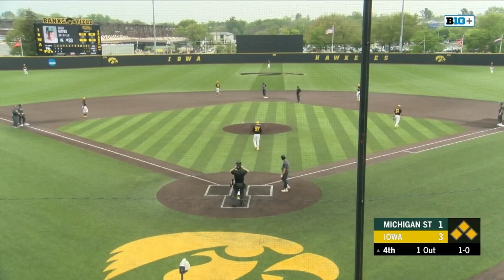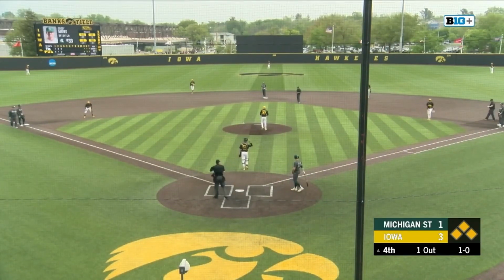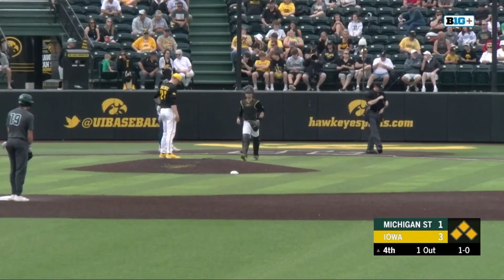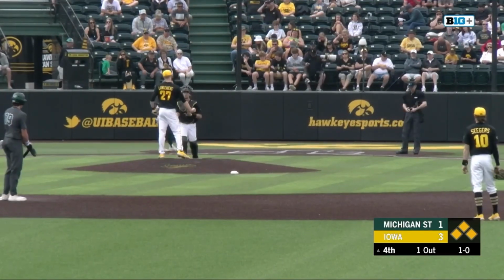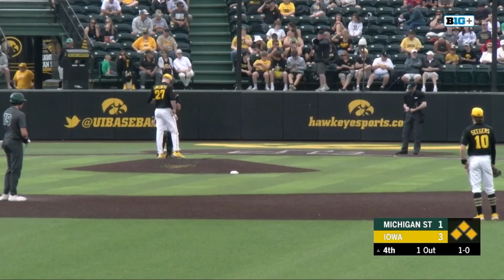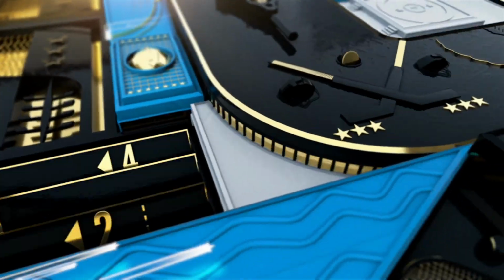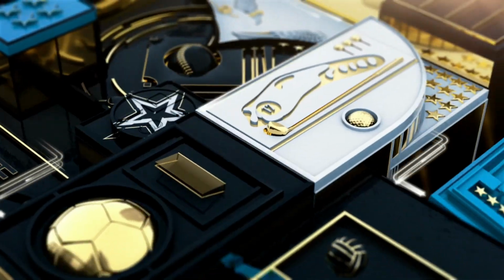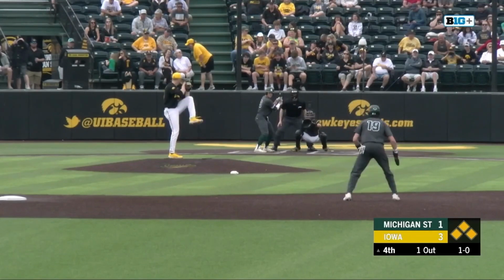Wind's starting to pick up here. It'll be interesting to see what the weather brings in the next half hour, 45 minutes. Quick mound visit from Moss. He'll go out and try to settle Ty down. 3 free bases. Lost control there with the walk.